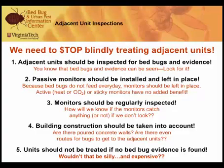Finally, a unit should not be treated if no bedbug evidence was found. Your money would be better spent if it were put into monitoring so that bedbug introductions and small infestations can be found and controlled earlier.